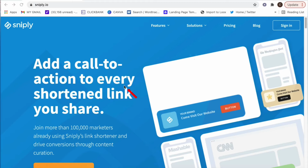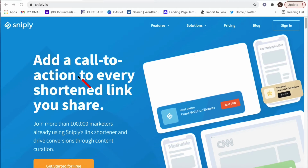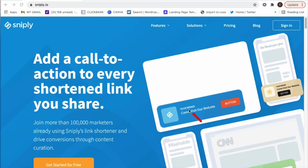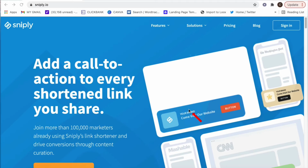We want to come over to a website called Sniply.io. And this is a free website that's going to allow us to put our own personal pop-up onto anything. You can put this on a YouTube video, you can put this on any article you might find in Google, pretty much anything, okay? But I need you to pay close attention.